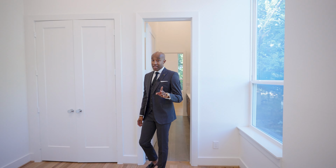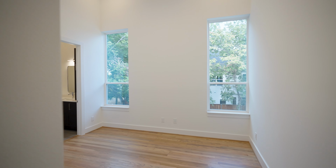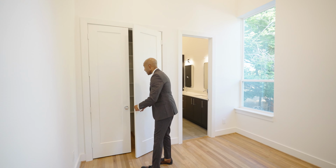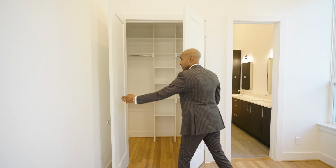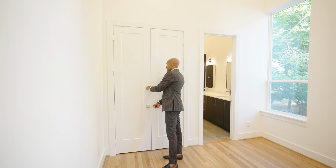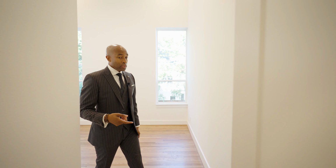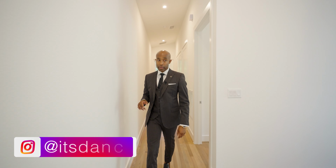And here is our second bedroom. Now this bedroom, I would probably put a queen size bed. Okay, queen size bed or smaller, okay? And here we have our closet. Nice size closet. I think the size of bedrooms here are perfect. Again, guys, this one's 2,380 square feet. So I think the space is distributed quite well in here.